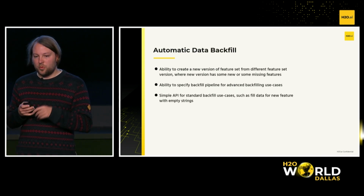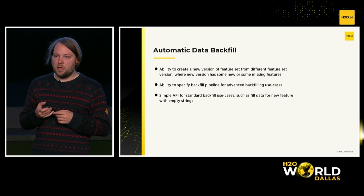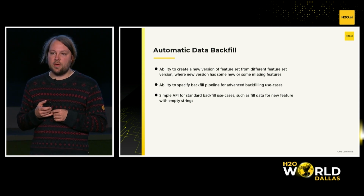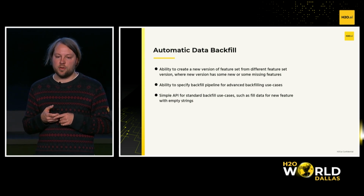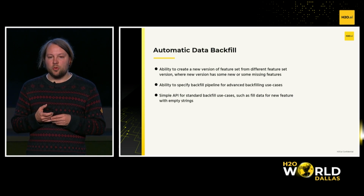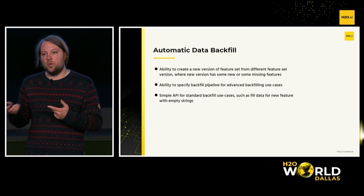And the next feature which I'll cover is automatic data backfill. So what that means is that on feature set we have a concept of versions. Usually you create a new feature set version when the schema of the feature set changed. Let's say you introduced a new feature or you removed a feature in that new version. That is fine. But you also want to somehow transform your data from the previous version to the new version and backfill the data since you can introduce a new feature.